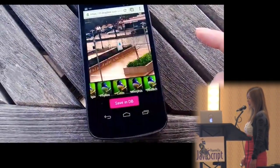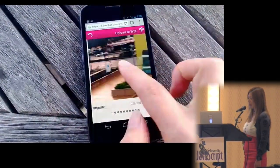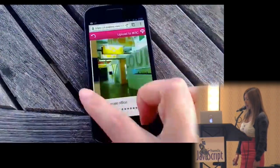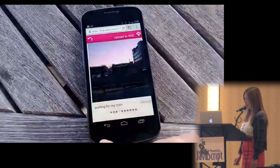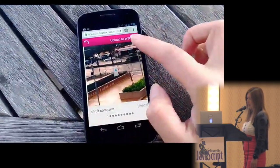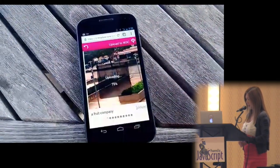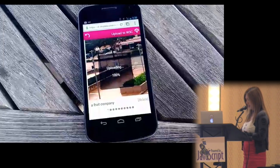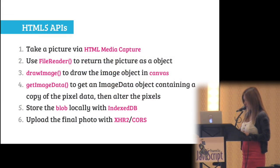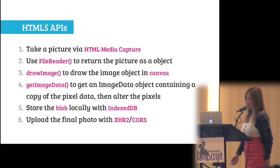It's a little sluggish. And that's touch events, using a carousel effect that takes touch events. And using XHR2 over CORS to send those photos to the server. So that was about it. So those are the HTML5 and JavaScript APIs I've used for this app. So I'm gonna go over them a little bit.